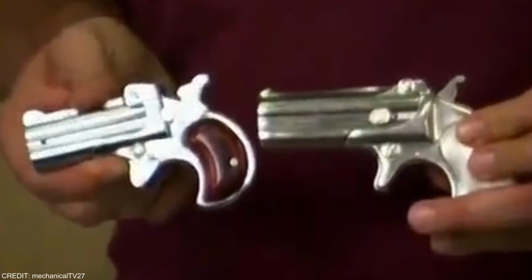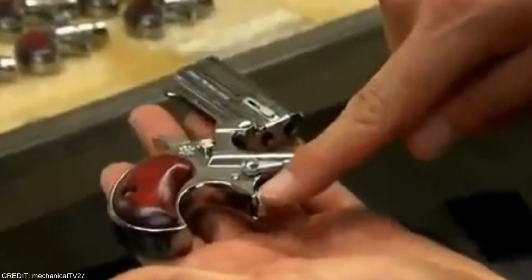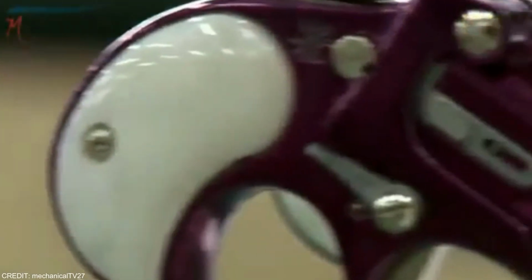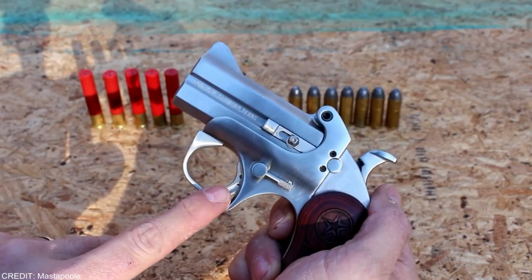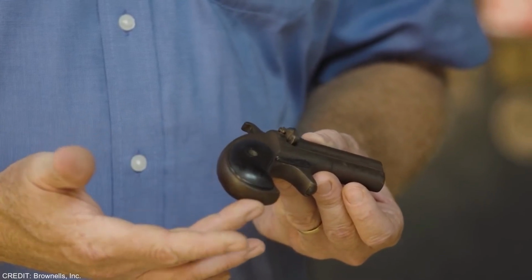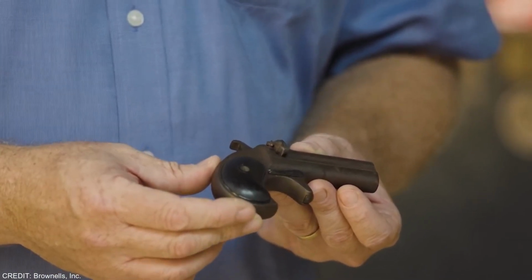The Derringer. You can find many versions of the Derringers. They're often seen as great guns and they come in teeny size. They have a certain kind of cool that cannot be replaced by modern guns. You will be surprised what mighty calibers you can even find in these little guns.